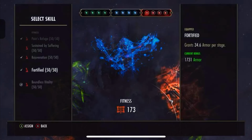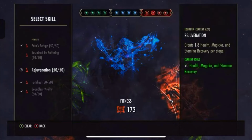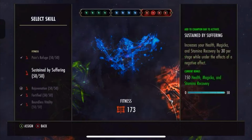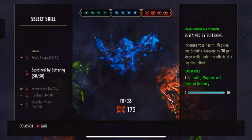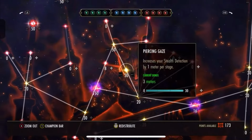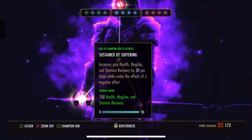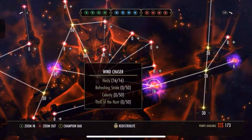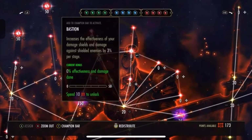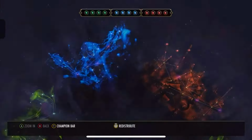The red, we've got Boundless Vitality, Fortified, Rejuvenation, and Pain's Refuge. Again, you might not need the Rejuvenation. You could swap this out for Sustained by Suffering if you want more recoveries. But like I said, you're probably better off with another CP. I would probably recommend not Relentlessness, because we've already got Major Protection. Probably Celerity would be nice. Or another good one would be Bastion, to increase the damage done against enemies that are shielded. So that's another good one there.